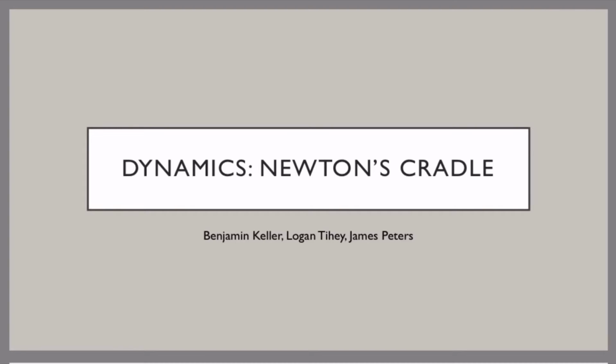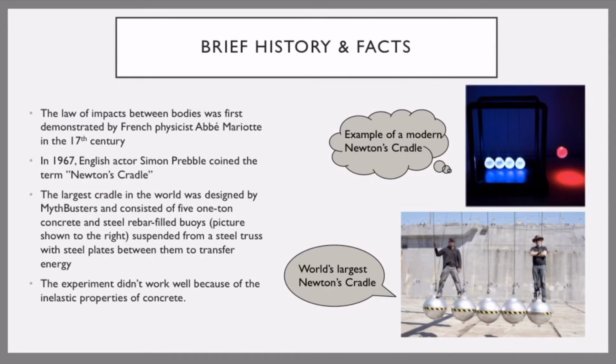Hello, my name is Logan Tahi, and James Peters and Benjamin Keller and I decided to build a Newton's Cradle for our dynamics project. The law of impacts between bodies was first demonstrated by French physicist Abbé Mariotte in the 17th century. In 1967, English actor Simon Prebble actually coined the term Newton's Cradle.